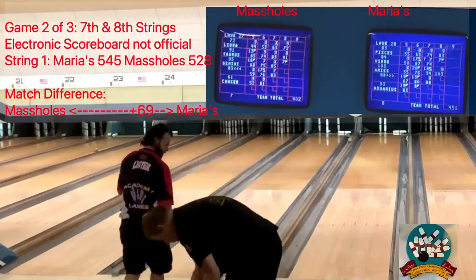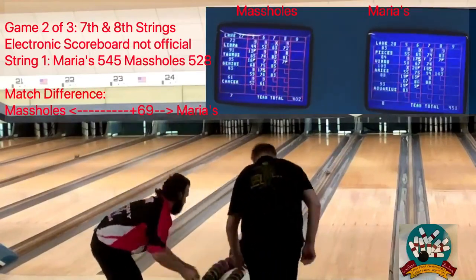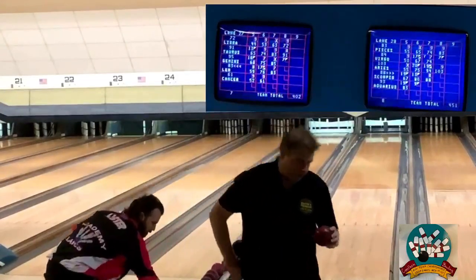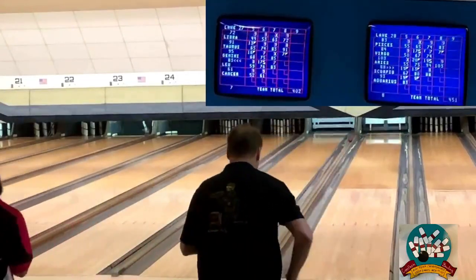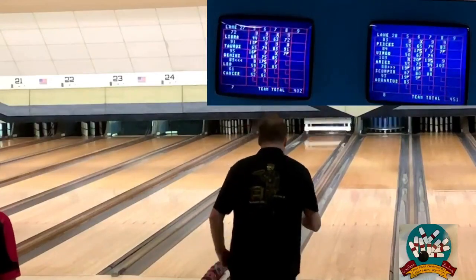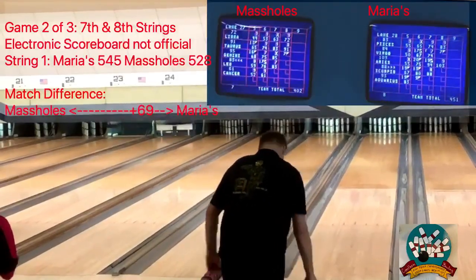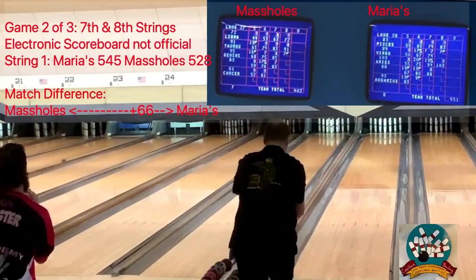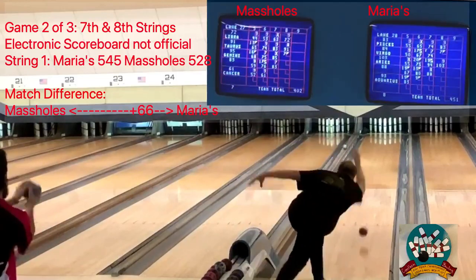8 for Whitcomb, 7 for Lister. Whitcomb 88 through 7, Lister 83 through 7. 451, 402 in the string. 66 is the lead for Maria Subs in the match. Open box here in the 8th for both, the second string at Lita Lanes in Nashua.